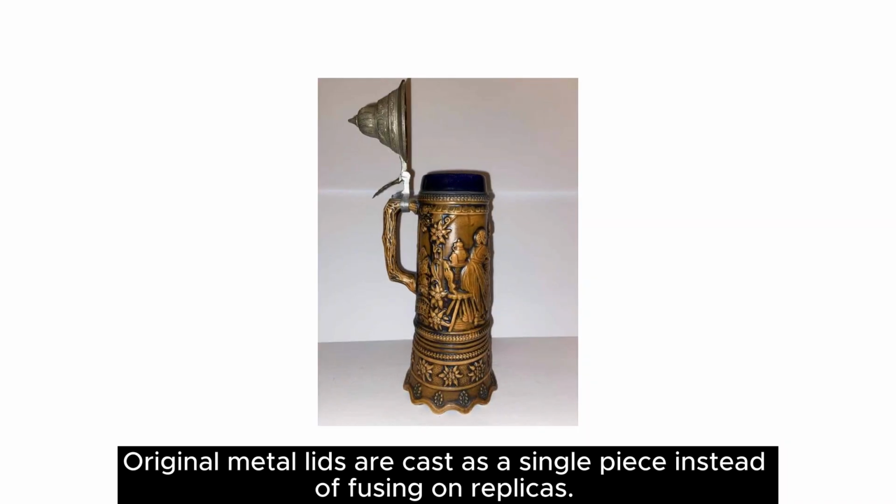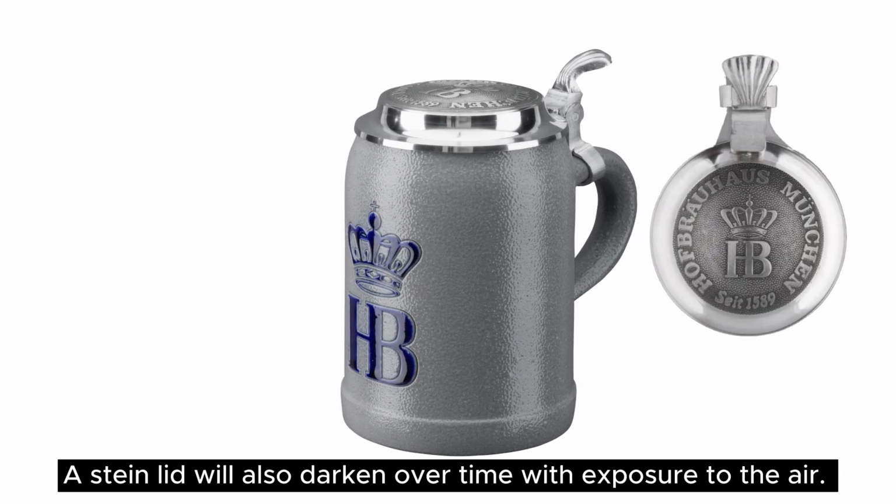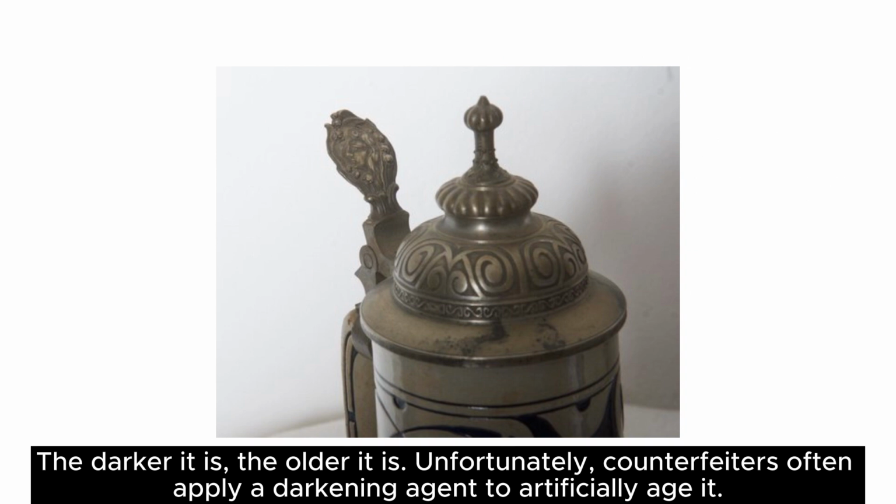Original metal lids are cast as a single piece instead of fusing on replicas. They are often lighter and heavier on the outside, made from silvery metals. A stein lid will also darken over time with exposure to the air. The darker it is, the older it is. Unfortunately, counterfeiters often apply a darkening agent to artificially age it.